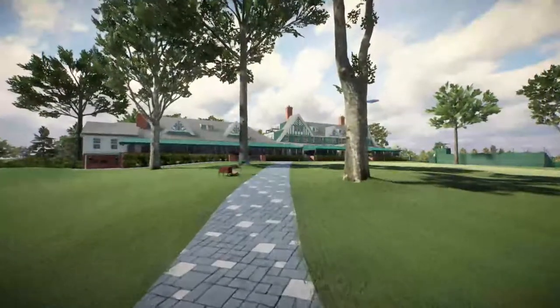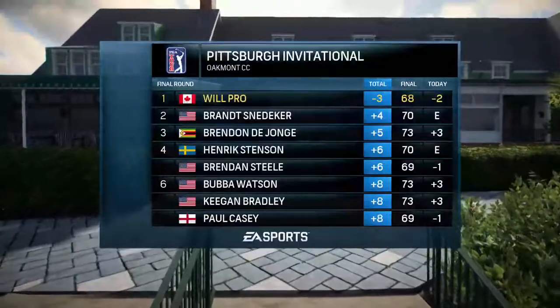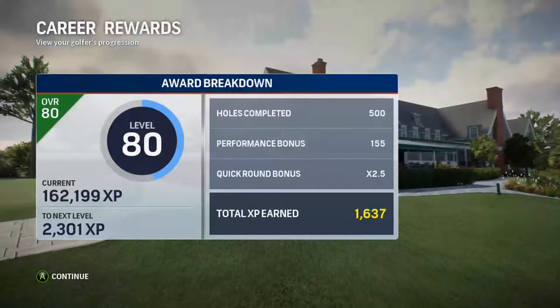Just a tremendous week of golf, and that, my friend, is a winner right there. Yeah, and he should be proud of himself, too. It took golf of the highest quality to beat this high-quality field, and that is something that you will remember for a long, long time.